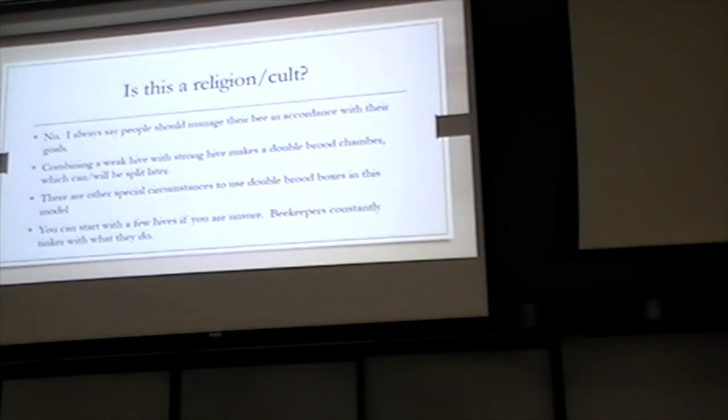Combining a weak hive with a strong hive makes it a double brood chamber. Sometimes you have to do this in the fall. Take your losses in the fall. Don't let these things die off over the winter when you could have taken 2 so-so colonies, combined them, stuck a sheet of newspaper on there, stuck a box on top of the other one, let them get to know each other, and then keep each other warm all winter, and at least you have one colony that survives instead of maybe having 2 that die. So you end up doing that sometimes.